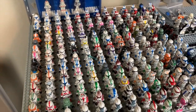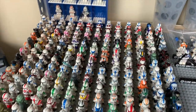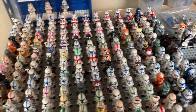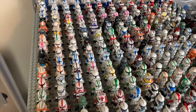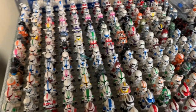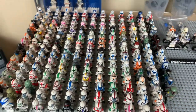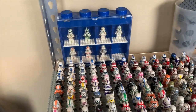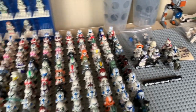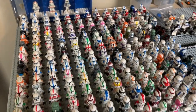I've been collecting for almost 6 or 7 years now, and I am pretty proud of this collection. I've been accumulating figures over that time through sales and other cheap means or trades. So in total, including the old figures here and the extras back there, I have 220 of them.